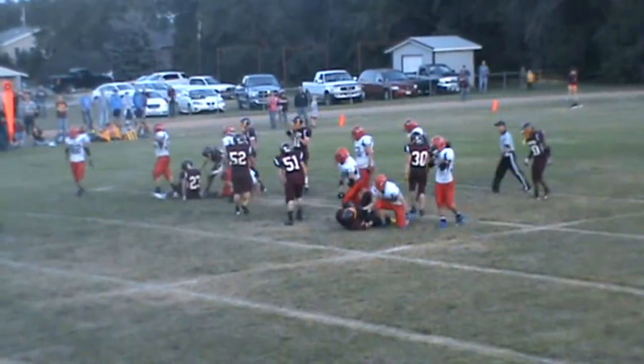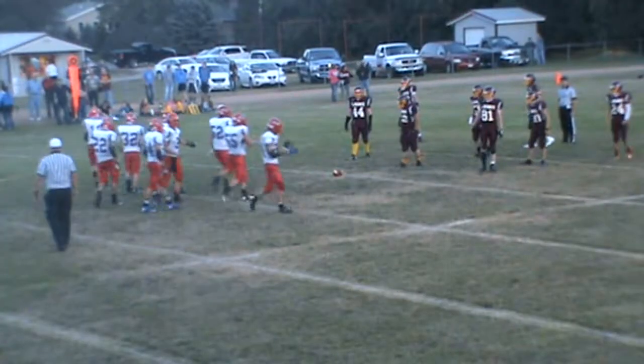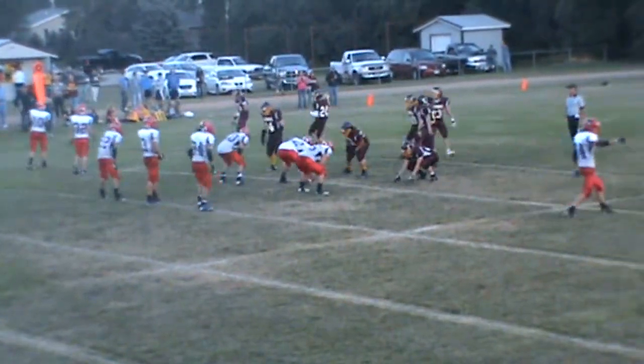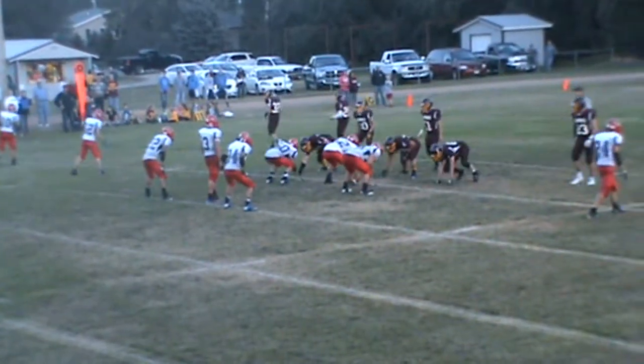Now from the 17 of the Lions. Speed in the backfield, and they've got a power eye formation. Handoff to number 34, Boston Knipling, who picks up five, maybe six. Looks like six. Brings up second and four, Patriots from the Lions 11.